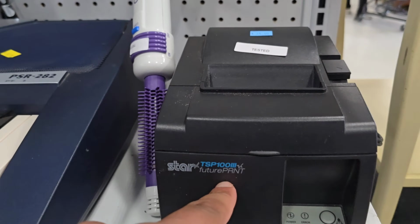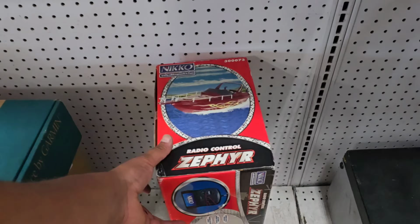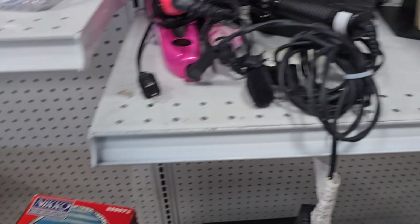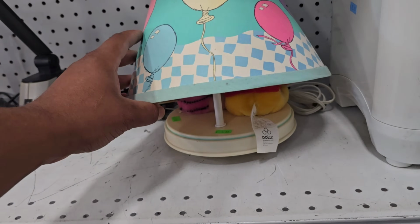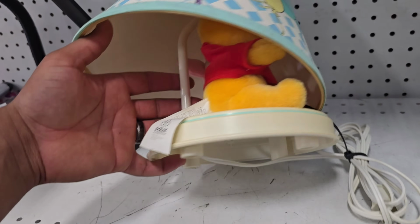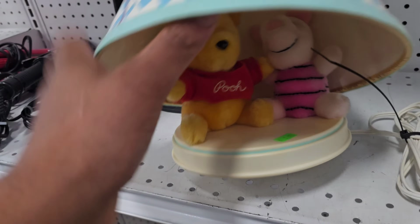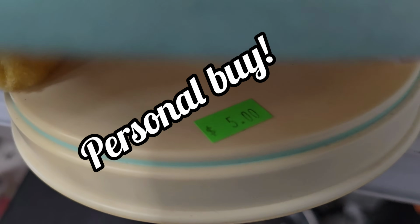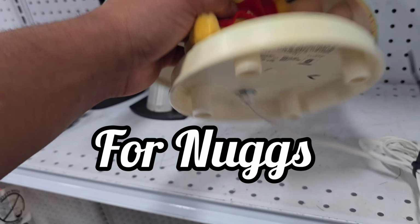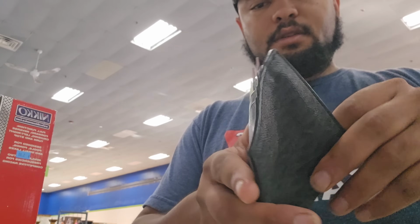Alright, this one. What's that price? Too much. Oh, that lamp right there. Whoa. Okay, look at that. That's adorable. And they only want $5 on it. Oh, dude, definitely. Come on. Yeah, I'll use it today. $10 off. That works for me.